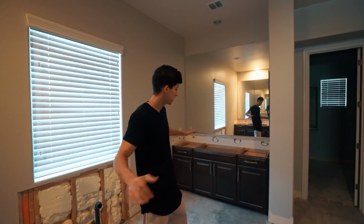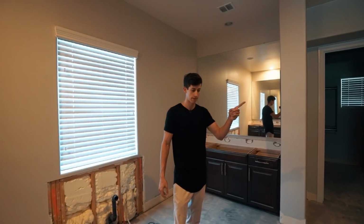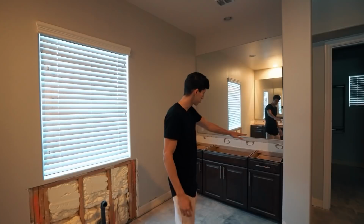When it comes down to the his and her sinks, we were thinking of repainting the actual cabinets the same as the kitchen, white with black fixtures, and then running that same white, black, and gray granite across, giving it a much more updated look.